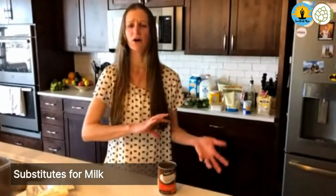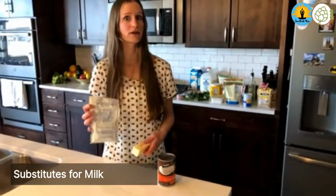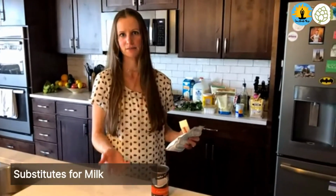The last option, I don't actually have this in my cabinet, is to use half evaporated milk and half water. Evaporated milk is canned. You'll find it in the baking section, and that's another way to substitute for regular milk. Now, again, these are all for baking purposes. If we're talking about nutrition, none of the milk substitutes are actually going to be the same, like butter and water obviously is not the same nutritionally as milk.